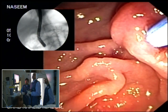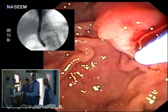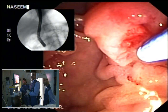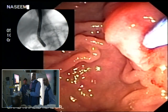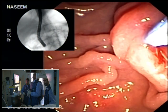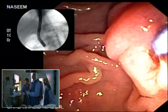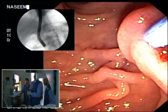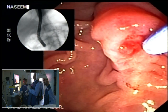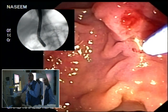That's the point mainly here, because you see we have been manipulating the ampulla. So I think that probably would be yes, just to prevent pancreatitis, you might do that. If you look at the axis of the CBD, it's at rather 10 o'clock rather than the 12 o'clock position that we normally would. So there's a bit of a.